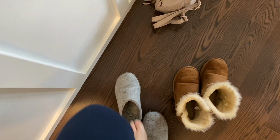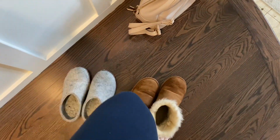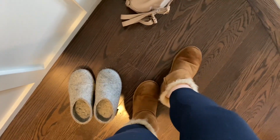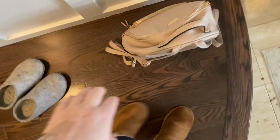After breakfast, I had to get ready and go run a couple of errands. So I'm just going to put on my boots. I love my new boots. They actually recommend wearing no socks in the boots and my feet stay so warm. I can't even believe it. And they're just so comfy. I really, really love them.